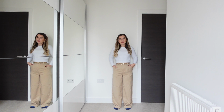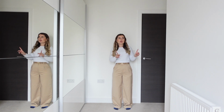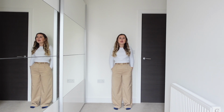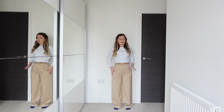So I'm 5'2" and they're definitely too long for me. They're about 5 inches too long if I was to wear them with flats. If I was to wear them with heels, they're a lot more suitable because I did try them with stilettos and they were actually quite a perfect length. But if you did plan to wear these with flats, I don't think they're a very good option just because they're a bit too long for me. And like I said, I'm 5'2", so if you're a similar height to me, then these won't be great for you. But if you're taller, then these might be more suitable for you.